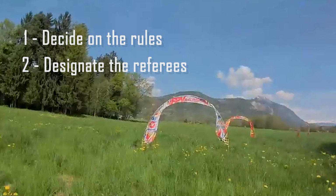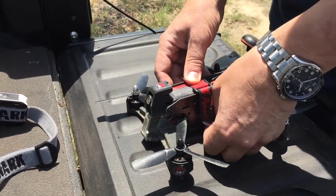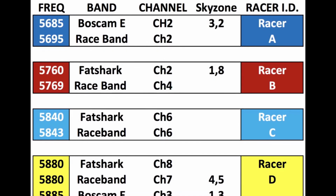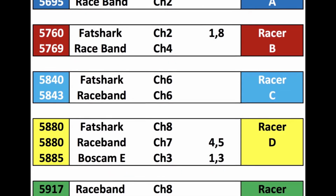Pre-race checks are very important. Begin with pilot check-in and registration with the referees. Make sure all the quads are inspected to ensure they conform with your race specs and do a safety check. All the components need to be secured and there should be no loose parts. Batteries need to be fastened tight with Velcro straps and wires zip-tied. A frequency channel check is also critical to make sure racers are not stepping on each other's signals. Pilots should be assigned a frequency before a race.